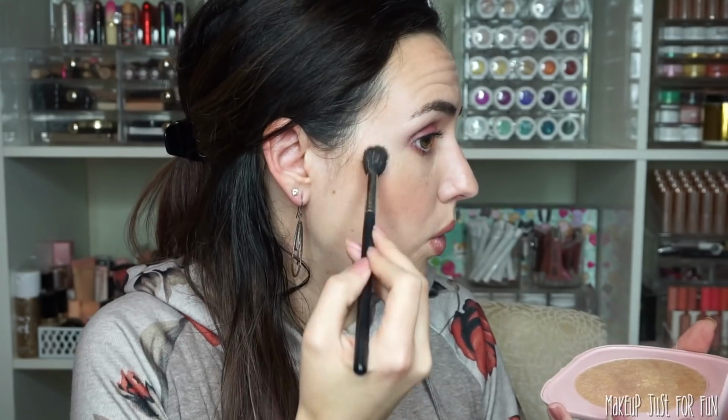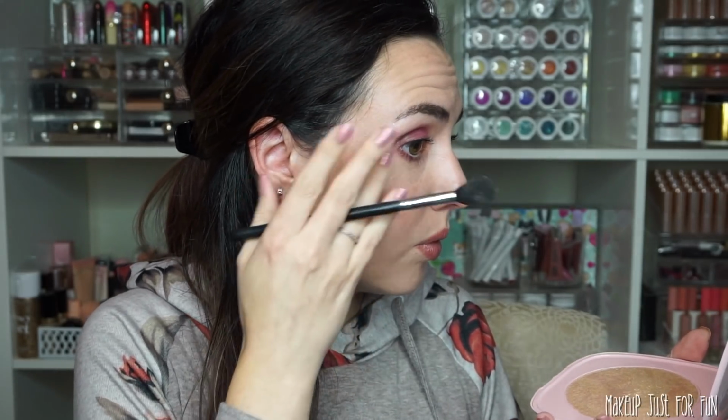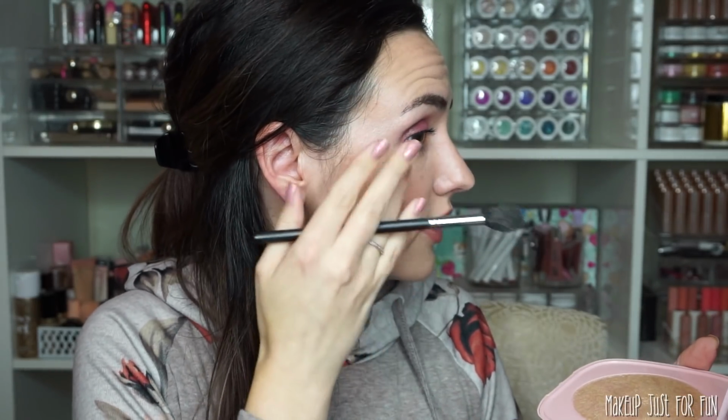I'm actually not wearing a highlighter so that I could demo this for you. This is the Blush Crush Collection Super Shock Highlighter Compact. This one's called You're a Catch. So let's put this on real quick. Oh, snap. Okay, she's bright and she is glittery.